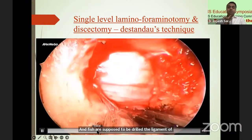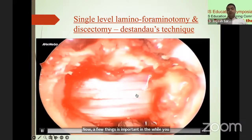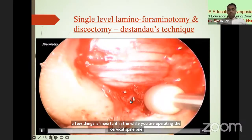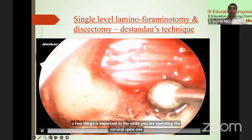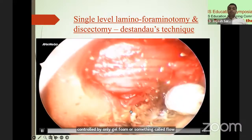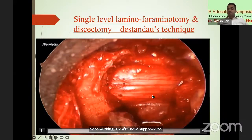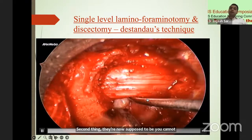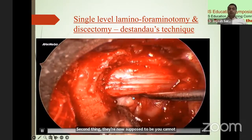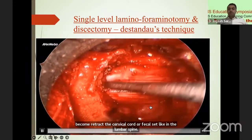Now, a few things are important while you are operating on the cervical spine. One, there will be more bleeding. It can be controlled by only gel foam or something called Floseal or Surgiflo. Second thing, you cannot retract the cervical cord or thecal sac like in the lumbar spine. This is the soft disc which is compressing the junction of the V point.